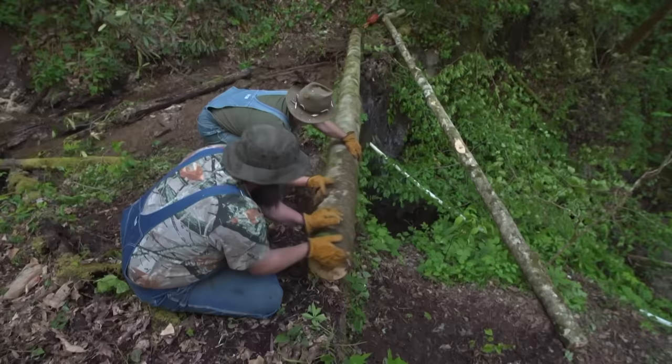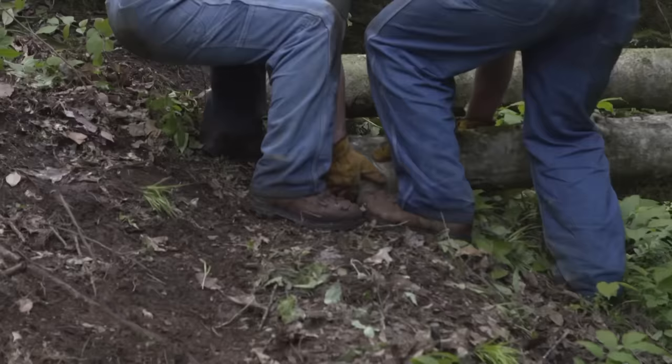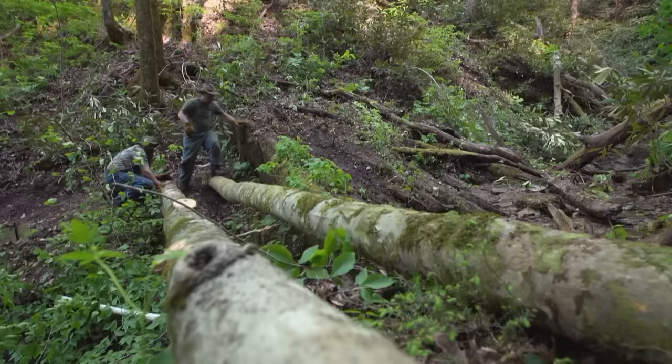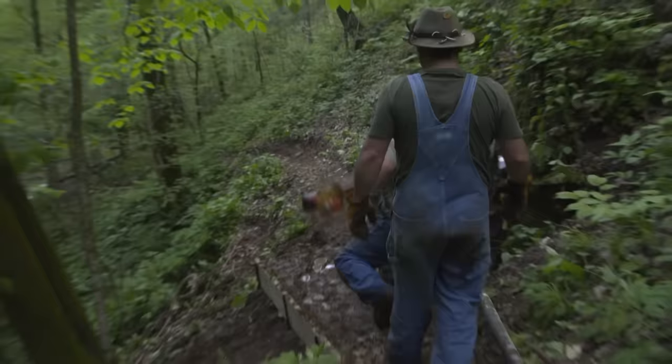Boom. There she is. Our ultimate goal is to have this big distillery out in the woods, you know. But in order for that to happen, we've got to go through hell and high water to get there. But you know what? It's gonna be worth it in the end when we get it finished. One more step, baby.